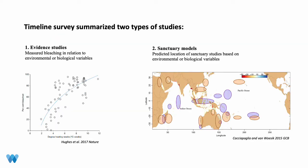So in terms of the studies, I'll break it down into evidence studies, studies to find what evidence there is for this response in the field, not laboratory, and then sanctuary models where people have used various techniques, both threshold and/or variability type models to estimate and locate where these potential sanctuaries might be, and also the type of sanctuaries based on the particular type of environment. In this case, one with high light and one with low light conditions.